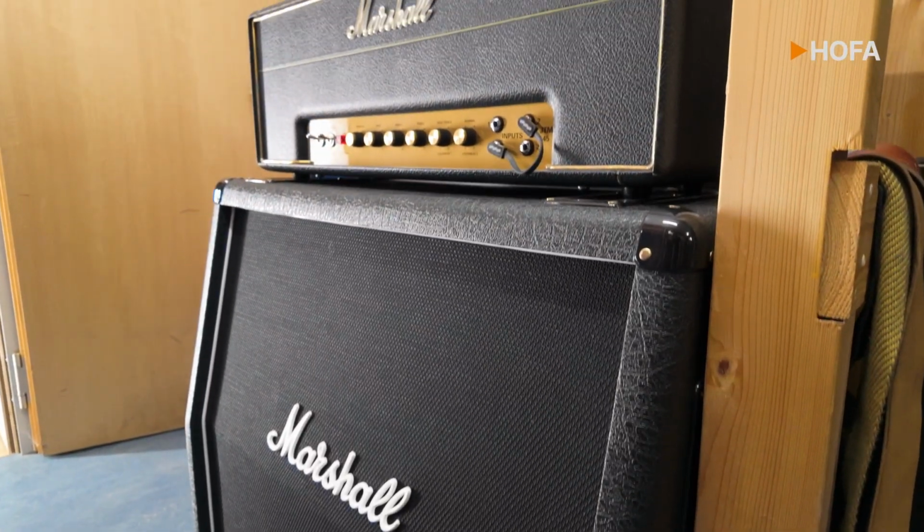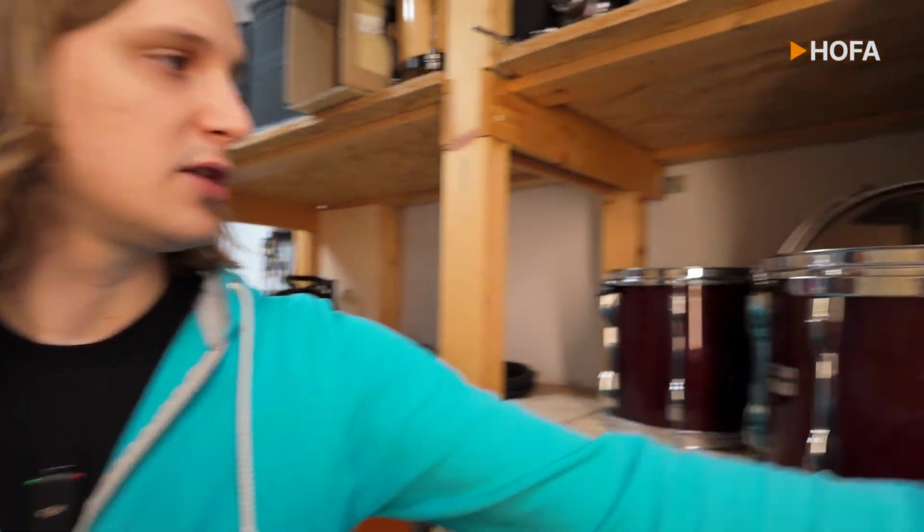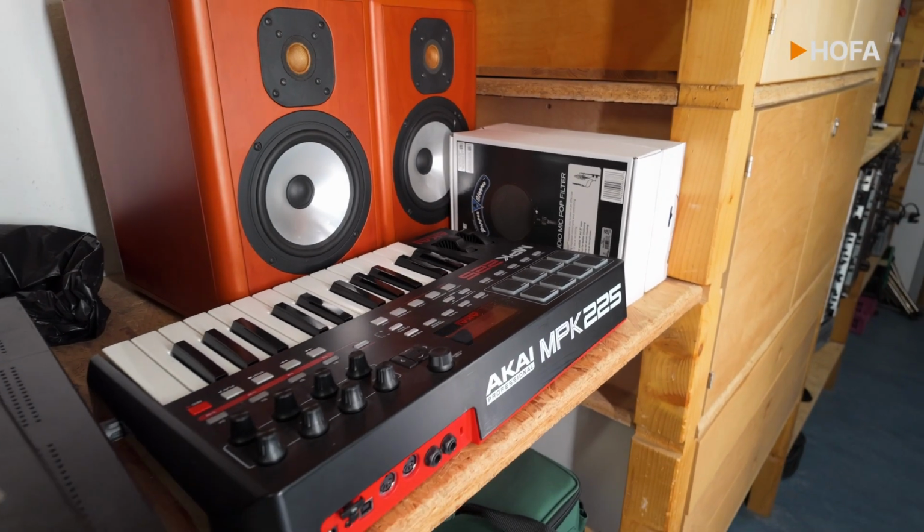So now we have a look in our gear and equipment storage. We have cables here and amps that are not currently in use, some outboard equipment, but also instruments like these toms that are currently not on the drum set, but also keyboards, some loudspeakers, stuff like that.